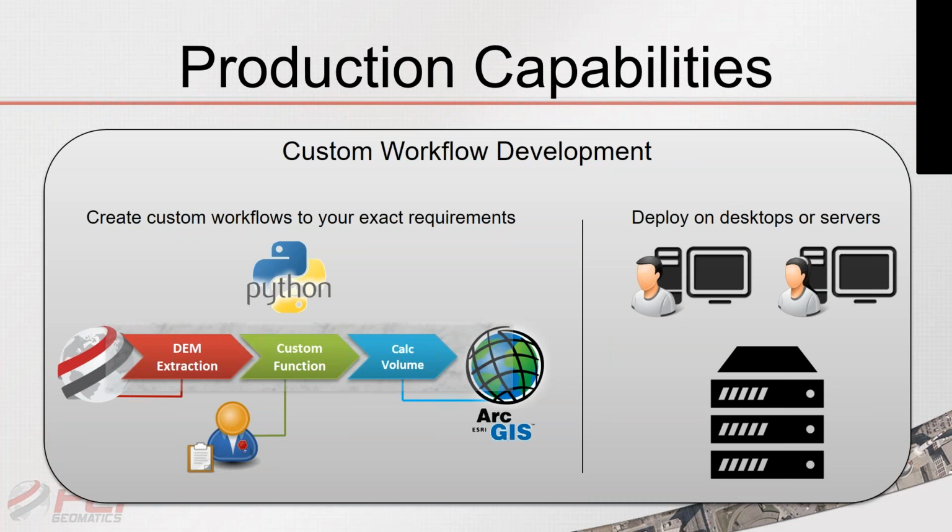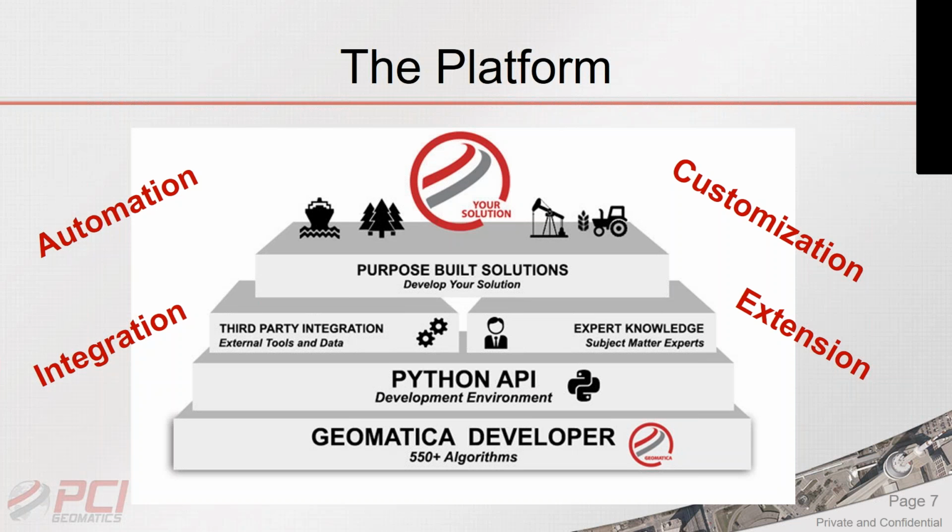And speaking of platform, as I mentioned, Geomatica is quite an advanced and mature software product that has been developed for over 34 years. We have currently over 550 algorithms that can be called from Python. Those can then be integrated with third-party tools, and if you add expert knowledge to that, you could build a specific custom solution for your particular market. So for DEM and mining, you could actually take some technology from us and implement that in your specific workflow.